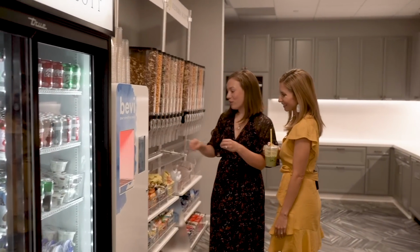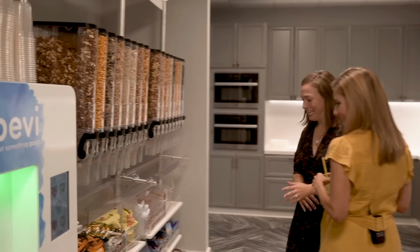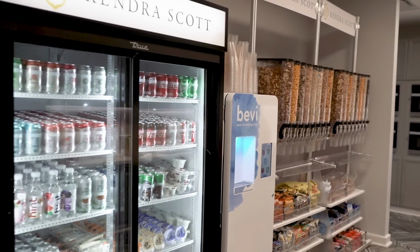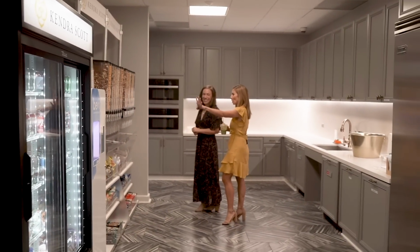I just love it. So all of the little details from sparkling water to goldfish to Sour Patch Kids. Every time kids visit, they go crazy in here. But I mean, we do too. Yeah, it's a perfect place to have a snack bar next to the actual bar. Oh, of course.